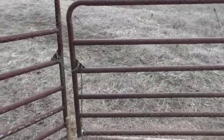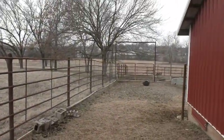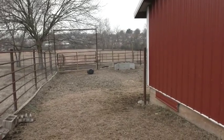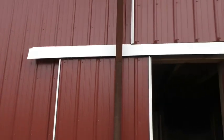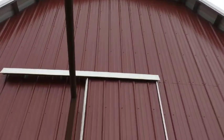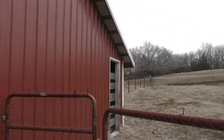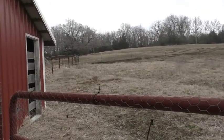Want to show a little bit more here though. This is the corral area that is around this part of the barn, and right over there you can see where the trough is that we had talked about before. Give you a feel from the back side of the barn looking up what you see there. Kind of do a little bit of a panorama.